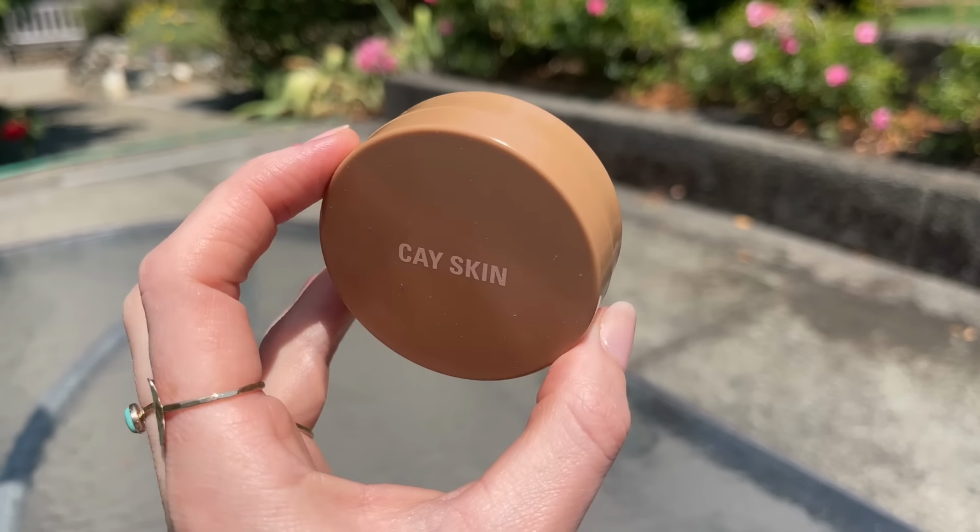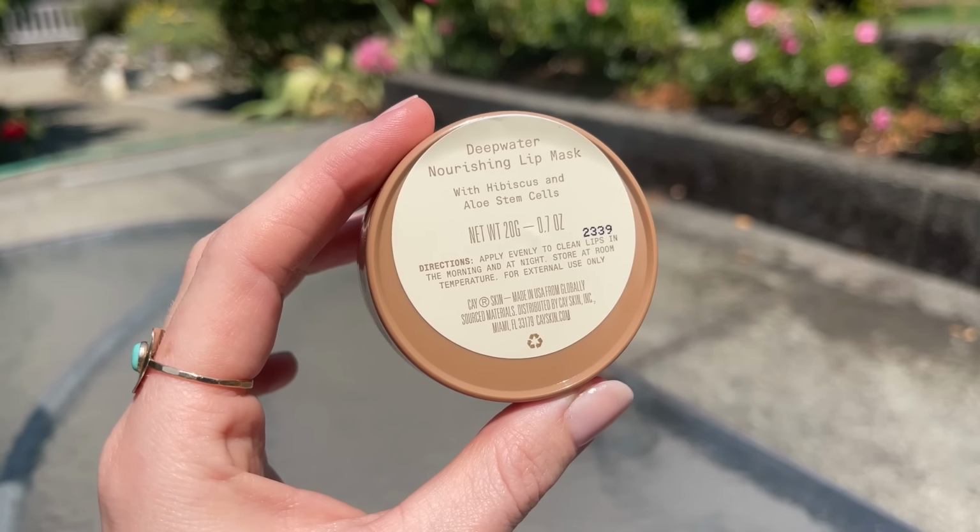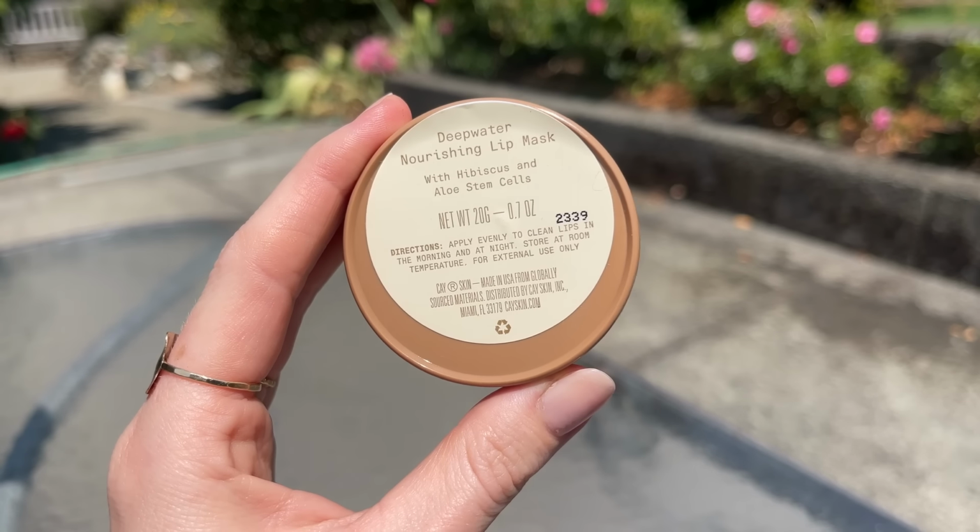This has a totally addictive vanilla scent. It's so good. It doesn't smell artificial or too sweet. It's really, really creamy. This is also thick and nourishing and occlusive, a true lip mask versus a lip balm. You know, it's gonna have that slight sticky, tacky factor so that it stays on as you sleep, and that's exactly what I look for in a lip mask. I think you'll like this one if you want a thick lip mask that's still buttery.